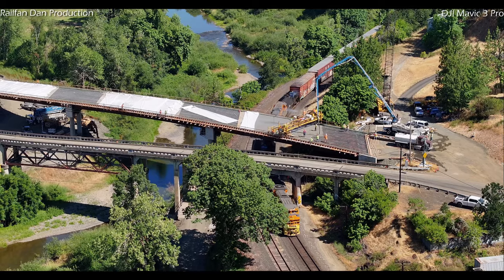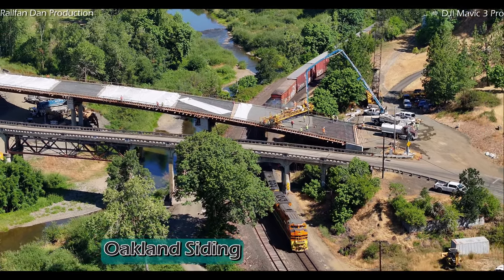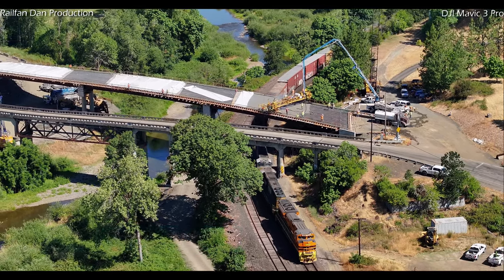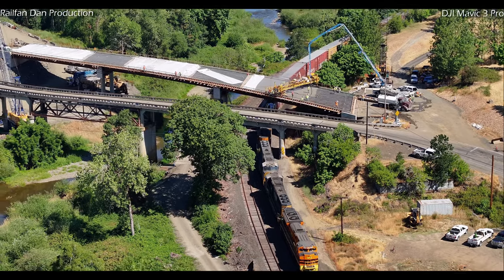A major bridge construction project is taking place here above Oakland Siding to replace the older, smaller bridge closer to us in the shot. The new bridge will be a two-lane bridge, which is an upgrade for traffic, which has long made use of the older one-lane bridge.